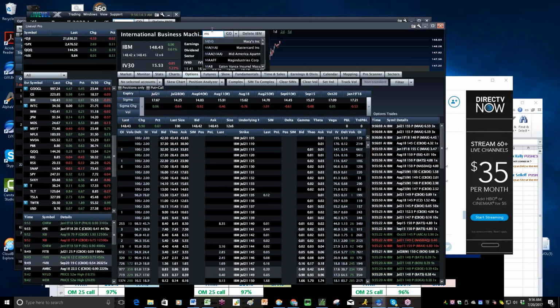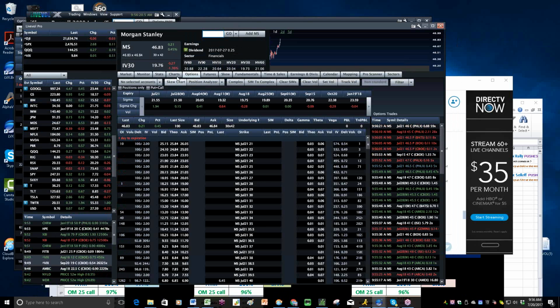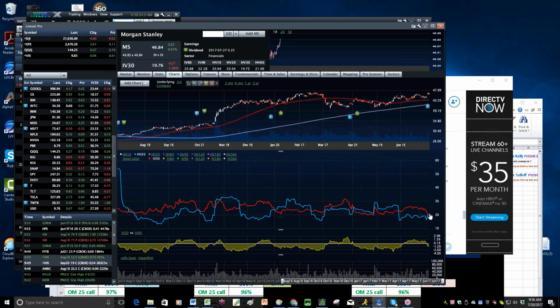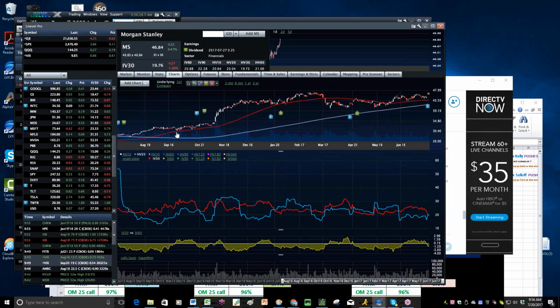Another one we are thinking about: I like time spreads in general, and all of these in the banks. The reason why is something we've talked about in some of our classes. Vol is just super low. Morgan Stanley upside time spreads look interesting. Just very cheap for an industry that it seems like it's not quite over.